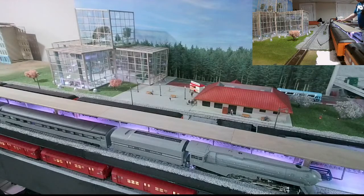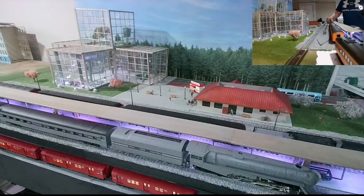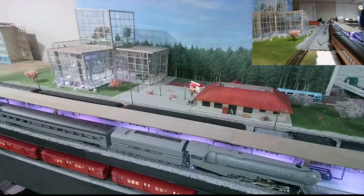There we go, okay. Awesome. Leave that guy running, I'll move the Hiawatha out of the way. Oh, you want to just push that Hiawatha car up a tad? There we go. So you're going to see the Empire State Express running by on the back track here.